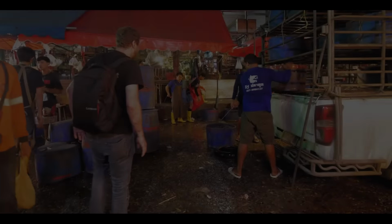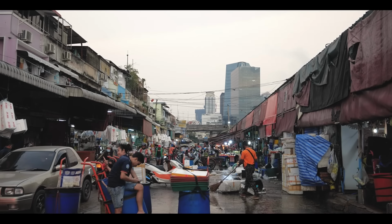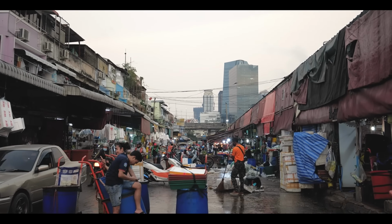Welcome to Khlong Toei Market, the culinary center of Bangkok and one of the largest wet markets on the entire planet. It's a nonstop machine, taking in the bounty of Thailand and sending meats, seafood, and produce to every corner of the capital, 24 hours a day, 365 days a year. In the heart of one of the world's culinary powers, well, this is the engine that keeps it all in motion. And we're here for all of it.